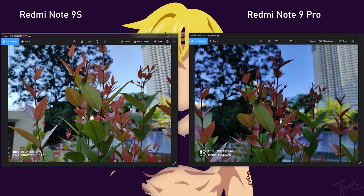This one, I can tell you that there's a difference in the color reproduction again. You can see that on the right side on the Redmi Note 9 Pro, the sky is definitely bluer. And also there's a difference with the exposure. You can see that on the Redmi Note 9S, it's a little bit more overexposed. And I was taking these photos, so I can tell you that the proper exposure here is with the Redmi Note 9 Pro. So the image on the Redmi Note 9 Pro right here is definitely more representative of what I was actually seeing with my own eyes.